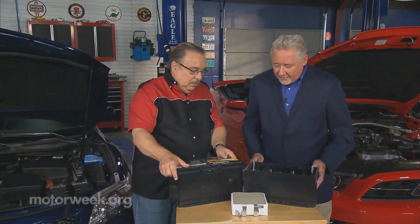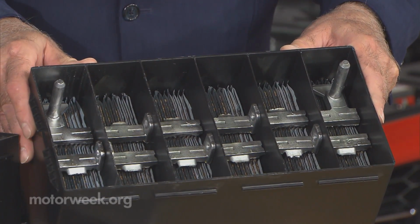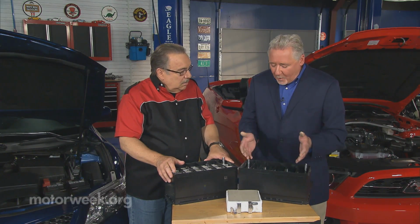Well, what is in front of me is a traditional lead flooded acid battery. And if you open it up, which we suggest you do not, what you'll see is the electrolyte. Each of the cells composes the 12 volts that is necessary to use in your system.